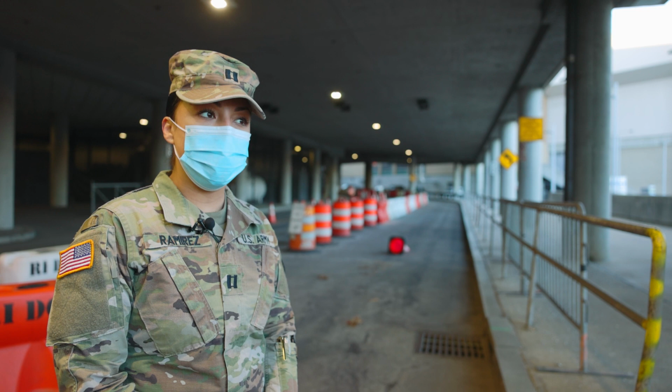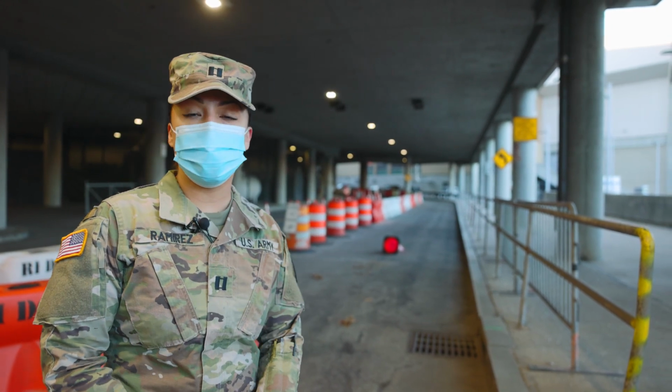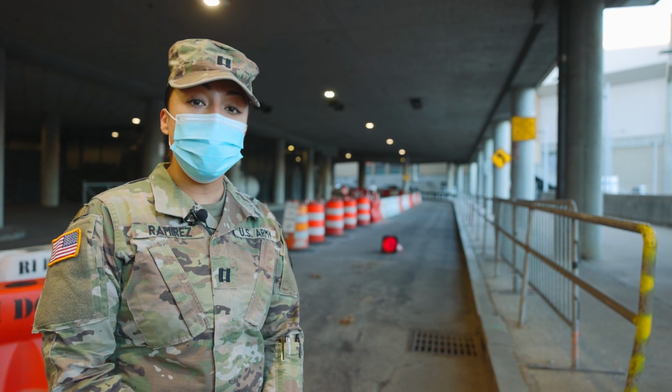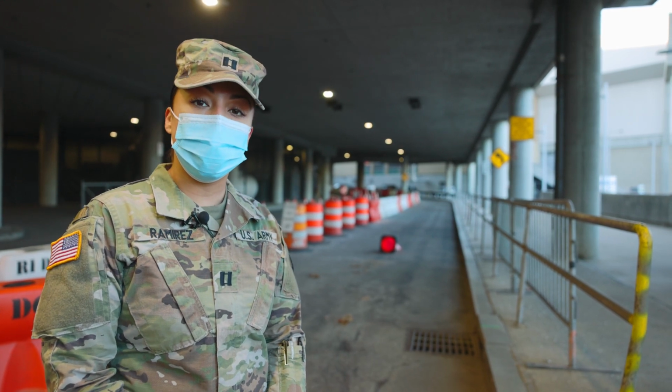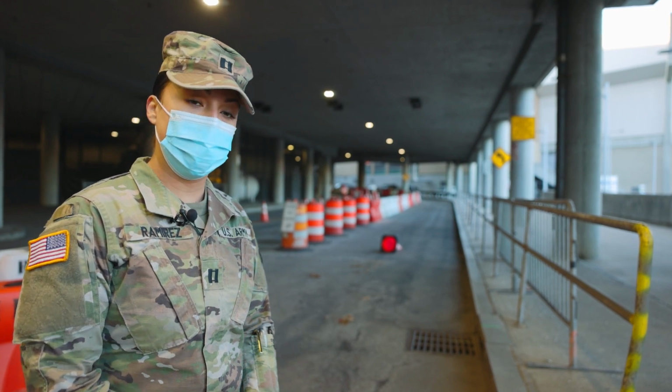When you arrive at the ground level, we'll have ambassadors who will guide you across the street to bring you to the entrance of the Dunkin' Donut Center. In the event that you have any mobility issues or concerns with getting to the entrance, we will have golf carts available that can bring you to the front entrance. Come on with me.